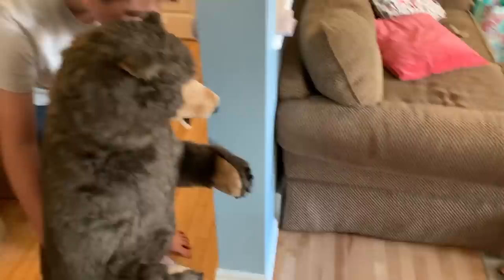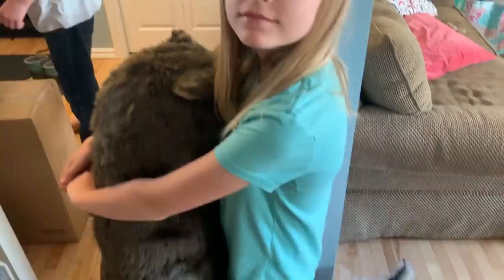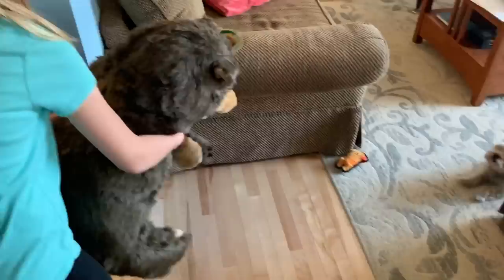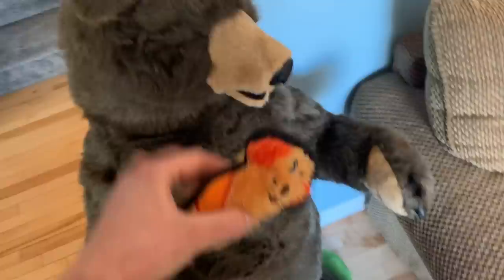It's like a huggy thing. I wasn't trying to make the bear crazy, or make the dog crazy. Look, he's skittering. Okay, let's put him in the corner and see if Chewy does anything. You think Chewy's going to like it if I give the bear one of his favorite toys?